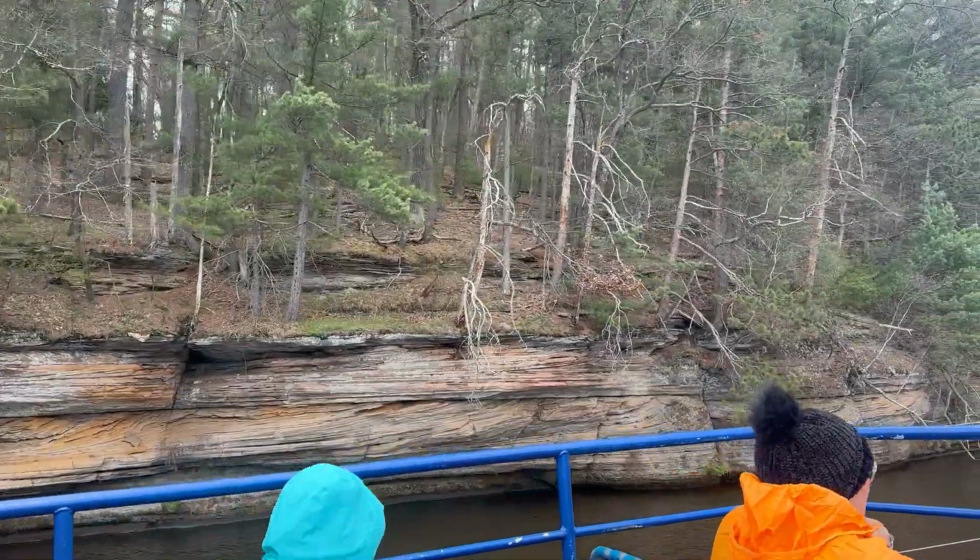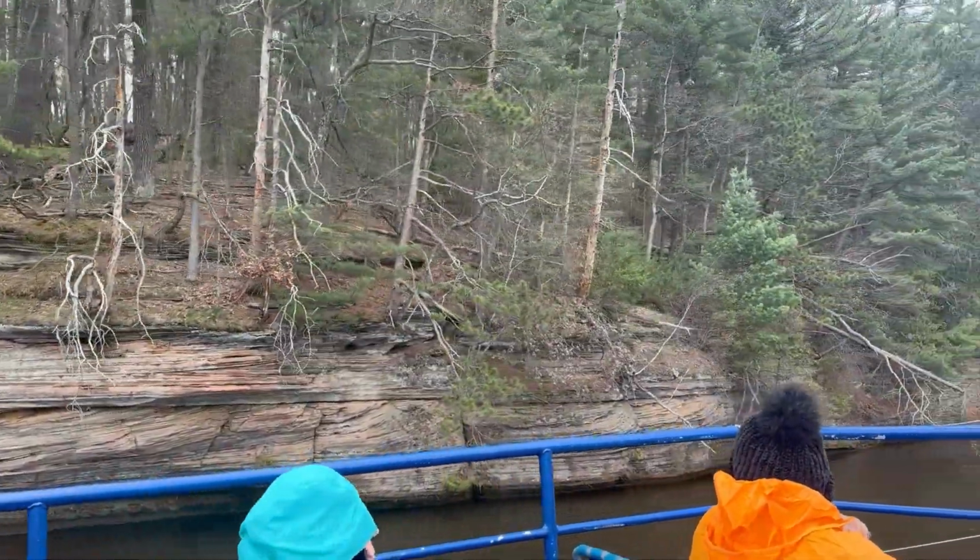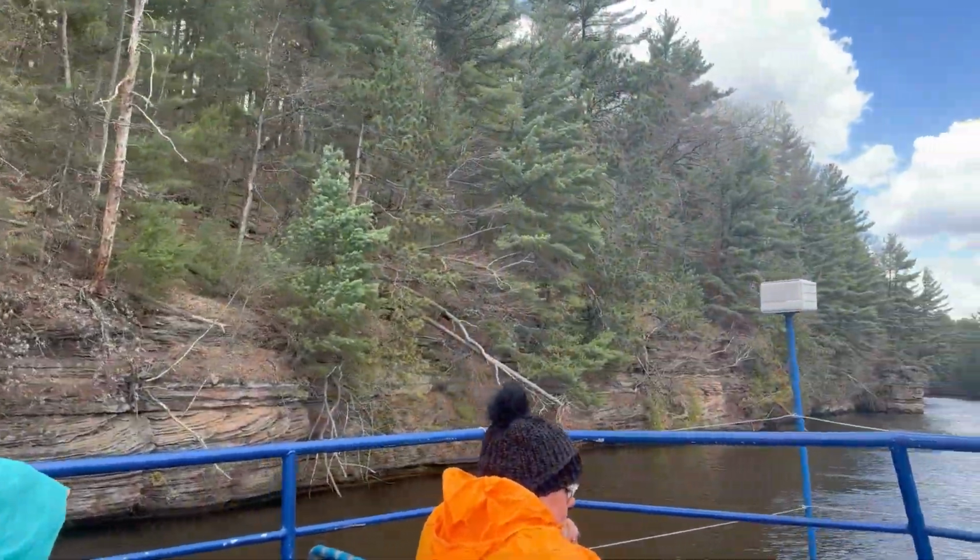On the rocks called lichen. We're always happy to see that, as it's a sign of great air quality.